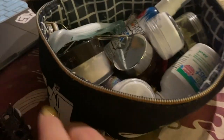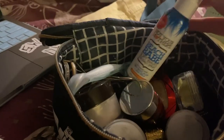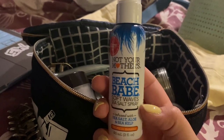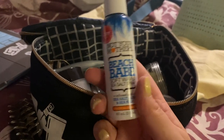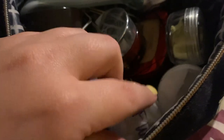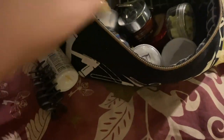So, like, hair clips. I've got my beauty blender. I have a couple of hair clips. I've got my saline solution for my contacts. Not Your Mother's beach babe spray. This stuff is wonderful if you want a good, like, wavy salt water hair. If you braid your hair and then put this in it, it's wonderful. And then I've got, like, my powder, my perfume, let's see, I've got my razor powder. This is Laura Mercier translucent powder.